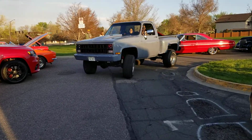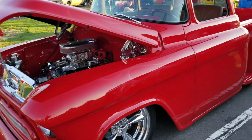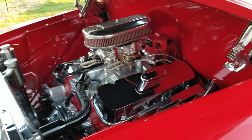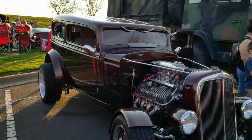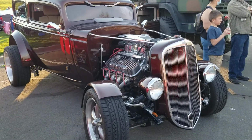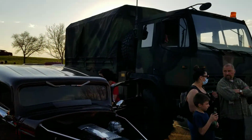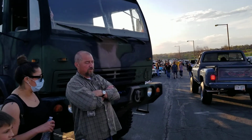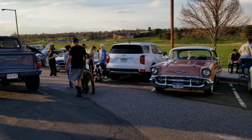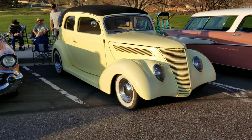Beautiful. Stingray even. Look at this red with ghost flames. Really hard to see. There's ghost flames in there. Next to a chop top rod. Next to this giant army transporter. Told you. Bring anything here. Everybody's got nothing but love.